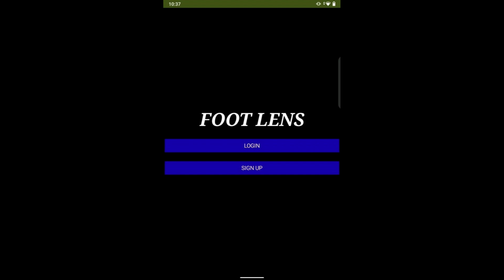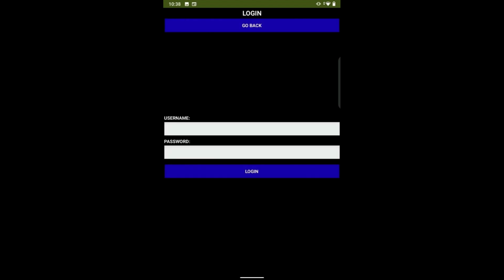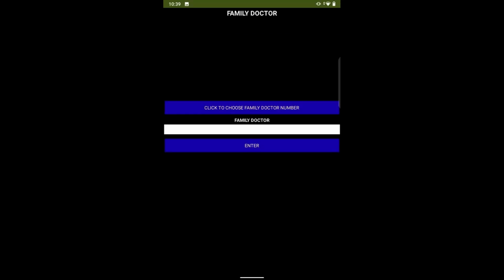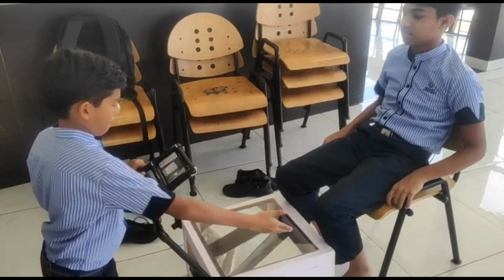Along with the foot box, we also have an app which is easy to operate by the elderly. The app has a sign-up page which collects information about the elderly patient's health. A family member or caretaker can connect to the account once sign-up is complete.